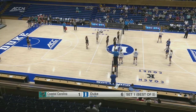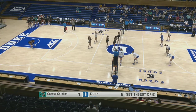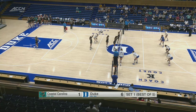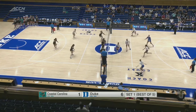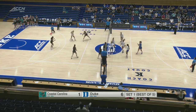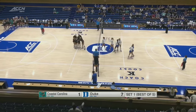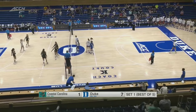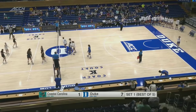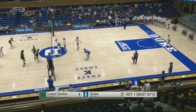Jasmine Rivas will serve now. Rivas, the redshirt senior from Montreal, Quebec, and Canada. And missed some time in the preseason playing for Team Canada in the Pan Am Games out of the Dominican Republic. And she's a big key cog for the Chanticleers, but Gracie Johnson is a big cog for the Blue Devils. Another kill for Johnson. She now has a 3-kill opening set, and the Blue Devils are out to a 7-1 advantage.